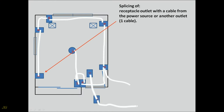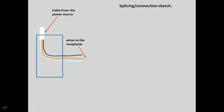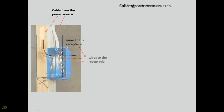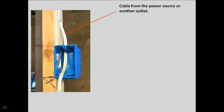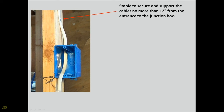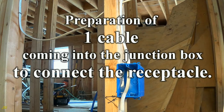Splicing of receptacle outlet with a cable from the power source or another outlet, one cable. Splicing, connection sketch. Cable sheath removed. Cable from the power source or another outlet. Staple to secure and support the cables no more than 12 inches from the entrance to the junction box. Preparation of one cable coming into the junction box to connect the receptacle.